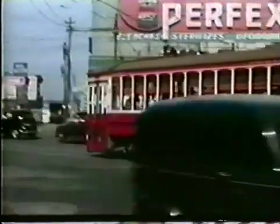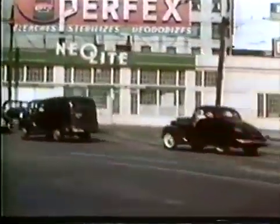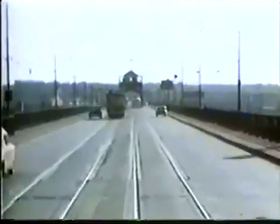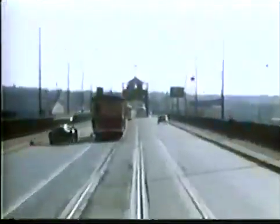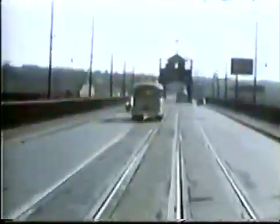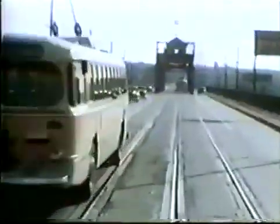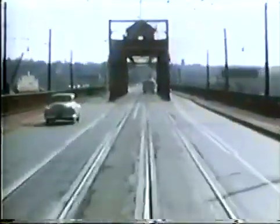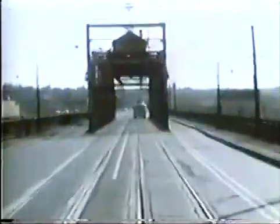Now coming on to Granville Bridge, the old Granville Bridge at Pacific and Granville, and heading southbound on the bridge, and shortly we'll go through the swing span. And already the trolley coaches are sharing the overhead with the streetcars on Granville Bridge.